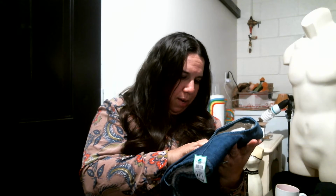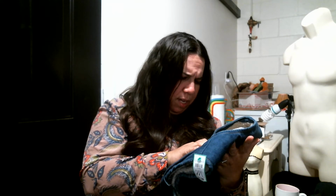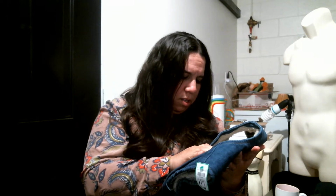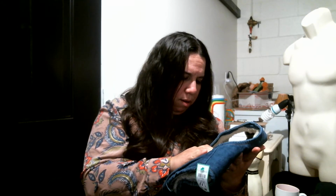So it's made in the USA. It says 14-ounce denim, 100% cotton lining. So it's not, oh, this inside is polyester. So it's definitely not real fur, but it still looks cool. So again, no idea. Thought it looked neat though. So sometimes I buy things that I just think look interesting.